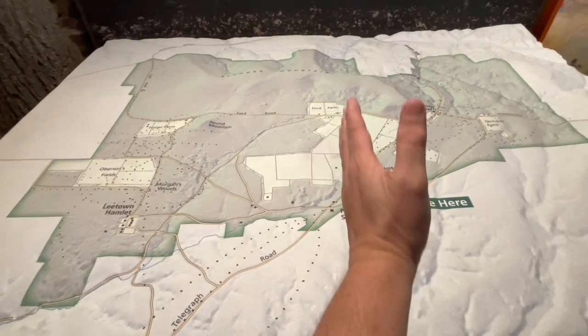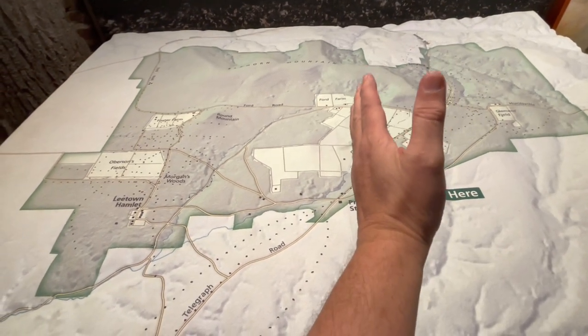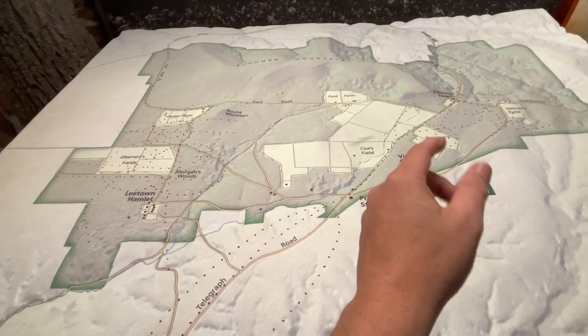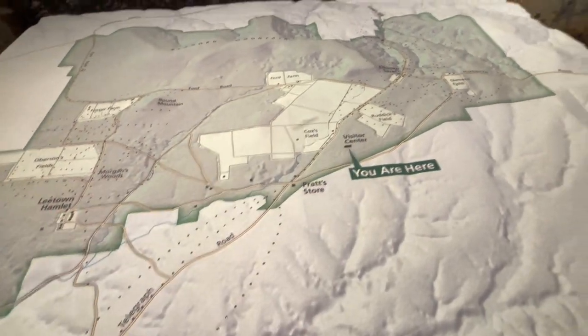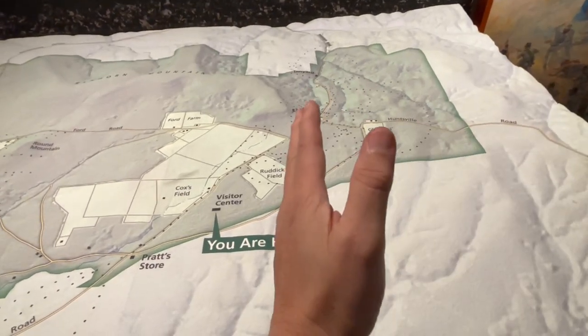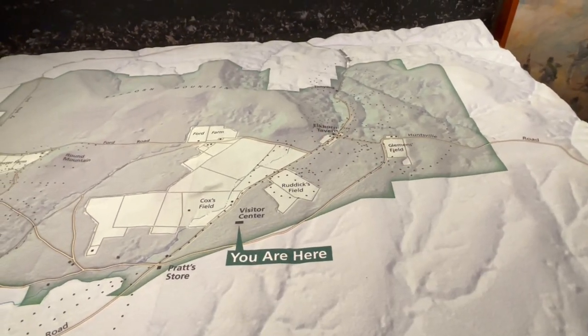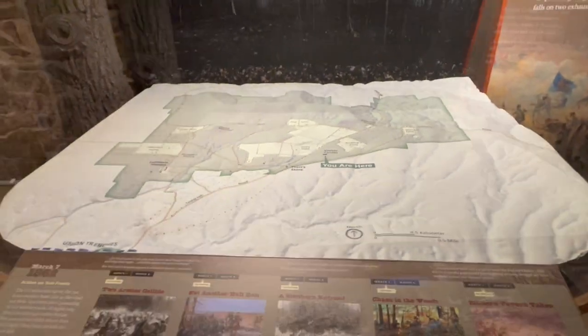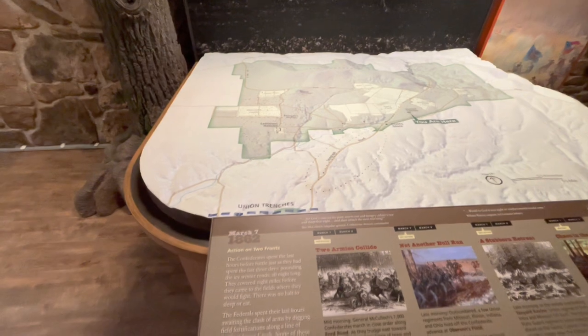And then of course, there was a huge artillery formation along here and a battle at the Elkhorn Tavern, which you'll see. Actually, the artillery is probably around this area here. So a little bit of a map there. Let's push the button here.